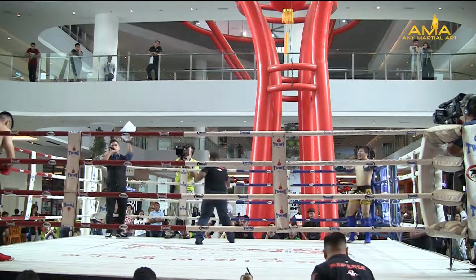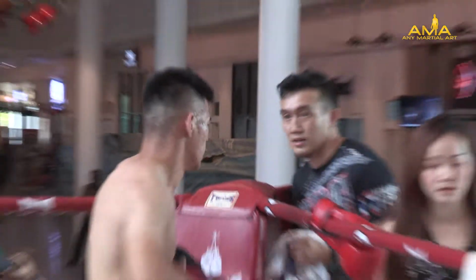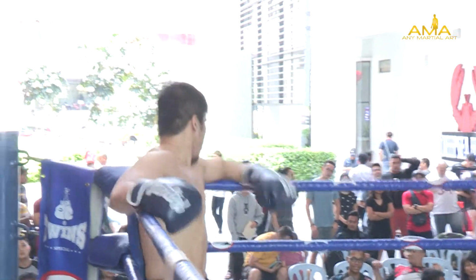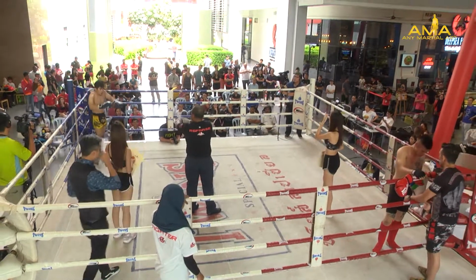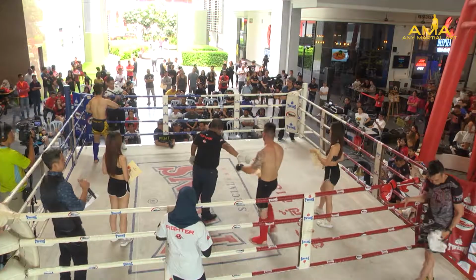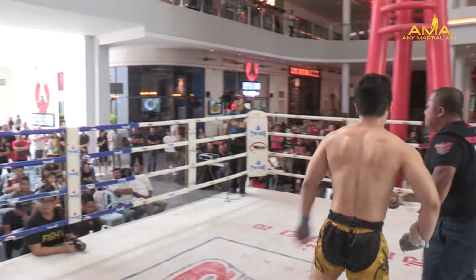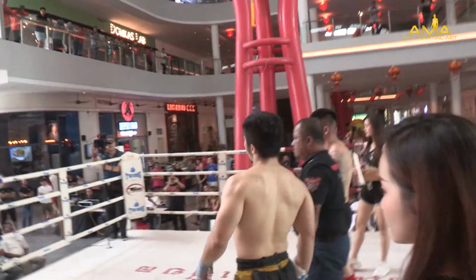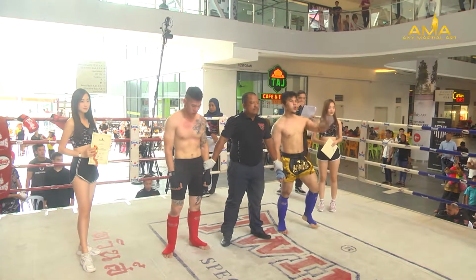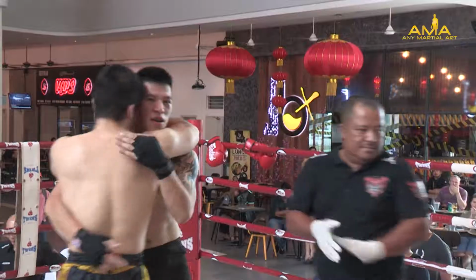Let's give it up for both these warriors. Yeah, tepuk tangan, a round of applause for both these warriors putting on a really good show. Just witnessed 2 rounds before the referee decided to call it. Announcing the winner of bout number 6 of AMA 6. Fighting out of the blue corner, winner by knockout, Ashraf Mahyuddin.